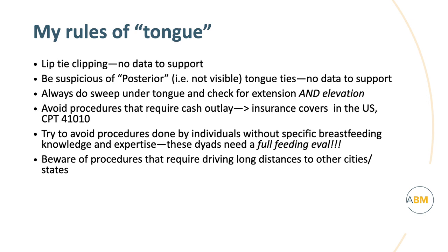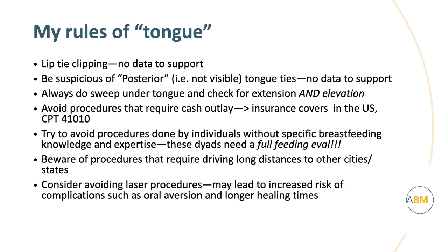And then based on my own personal experience and what's coming out in the statements from the various organizations, with laser procedures I have seen more complications, and we're more concerned about the burn implications. We worry about oral aversion, whereas a nice scissor frenotomy is a very quick procedure.